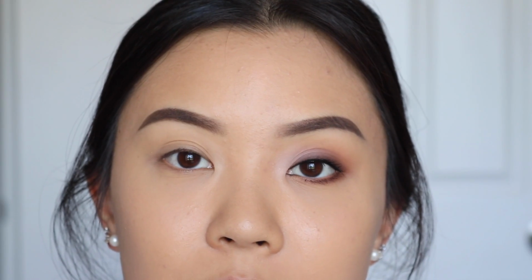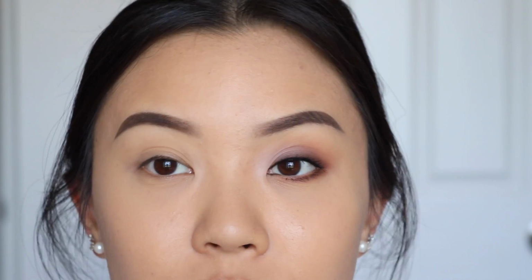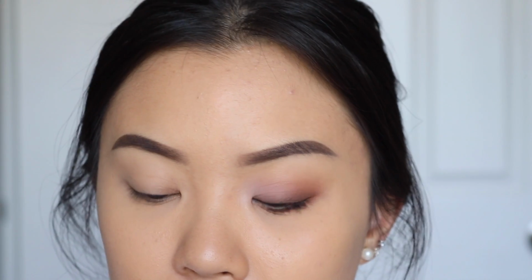Jumping straight into the second look, we're gonna be doing something very natural but very smoky at the same time. We aren't using lashes in this one, so this is kind of like my take on a smoky natural look. Very easy to do, so let's go ahead and get started.